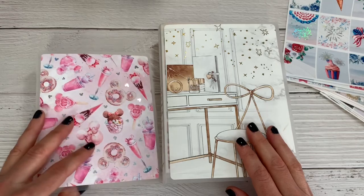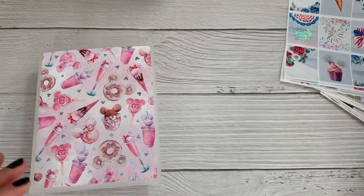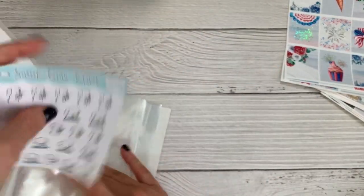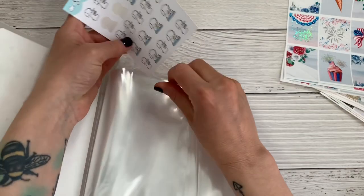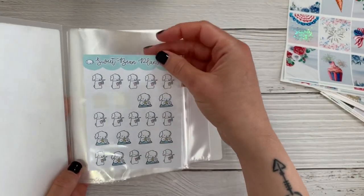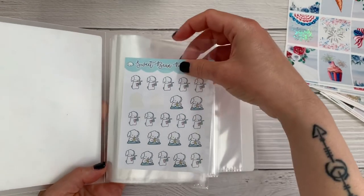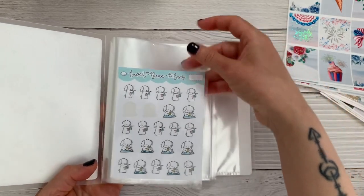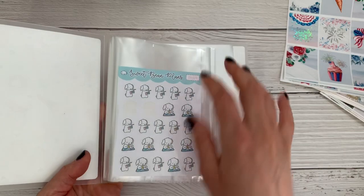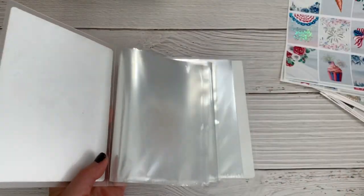And then this is a great size for your character sheets and scripts. So this is a character sheet from Sweet Bean Plans, and I will show you how that fits in here. So those fit really nicely. There's still a little bit of room at the top, so you could put a little bigger sheet in here, but it's definitely too small for a kit kind of sheet, but it is perfect for your characters and your scripts and things of that nature.